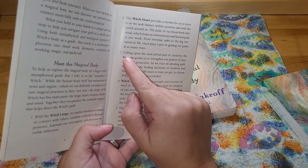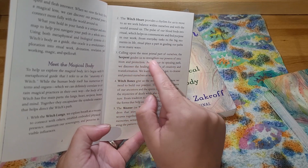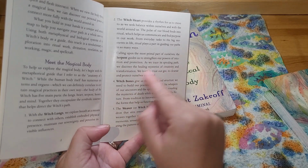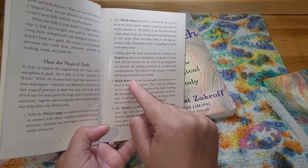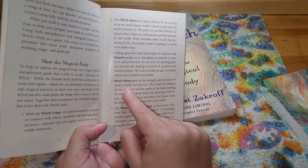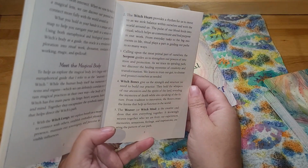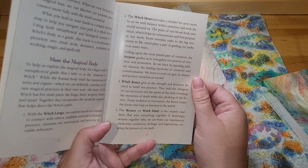many ways. Calling upon the most primal part of ourselves, the serpent guides us to strengthen our powers of intuition and protection. As we trace its spiraling path, we discover the healing mysteries of creativity and transformation. We learn to trust our gut and to cleanse and protect ourselves as needed. Witch bones give us the strength and structure we need to build our practice. They hold the whispers of our ancestors and the spirits of the land, revealing the mysteries of death while also speaking of the future. From tradition to innovation, the bones create the forms that help us function in the world.